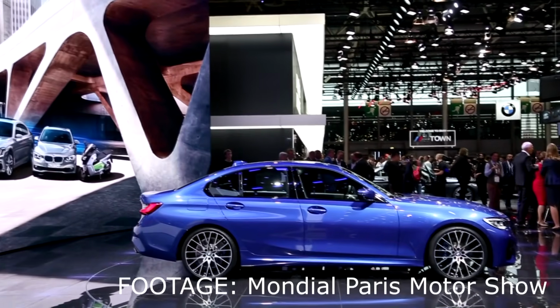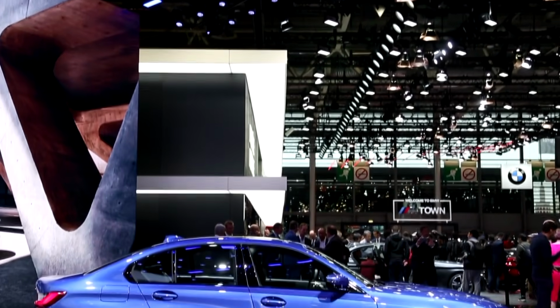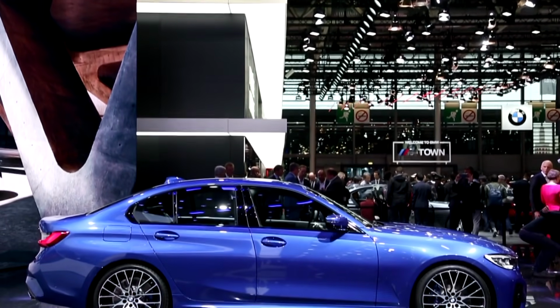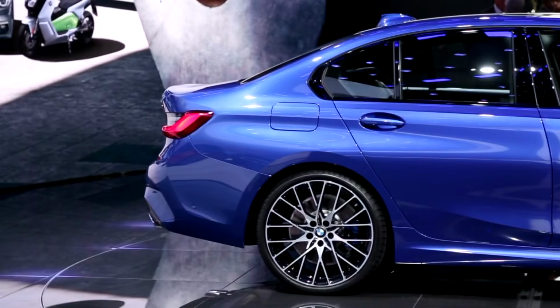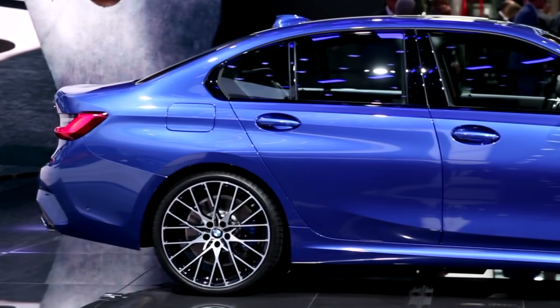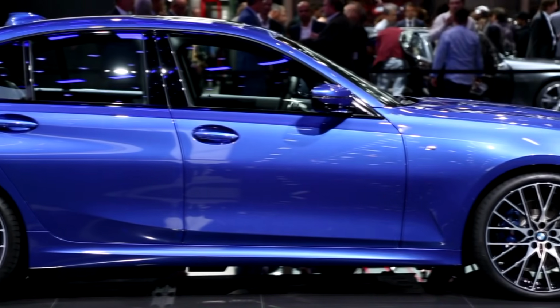And we can see that this new generation, codenamed G20, is much more aggressive, I think, than the previous one. It is actually wider and longer, and sits on the CLAR platform. The car has a massive front grille.